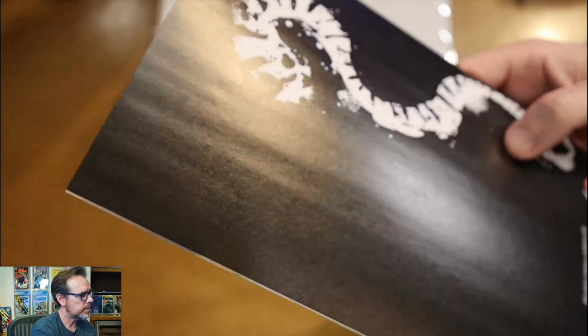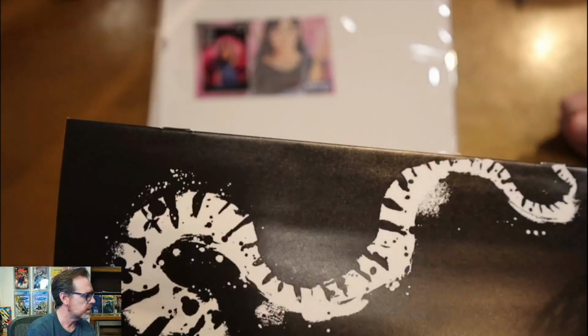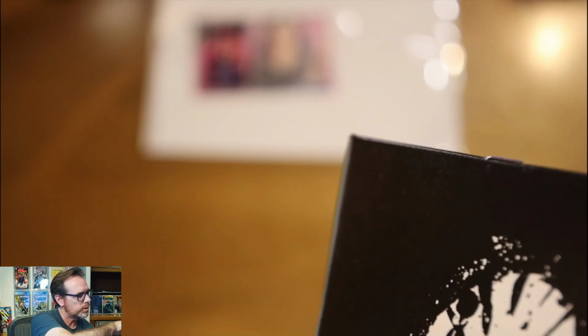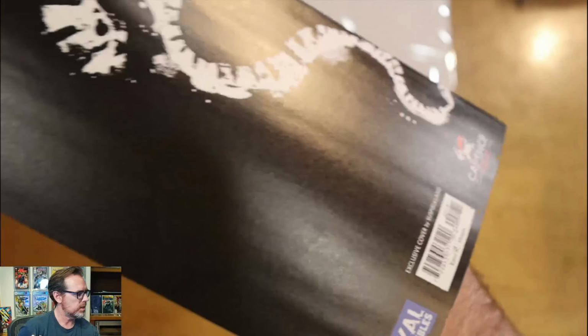The back looks, those are acceptable waves, I would say. There's no real denting or anything in the book. A little bit right there, but it's not bad. Top corner looks good. And I think this is getting the 9.8.